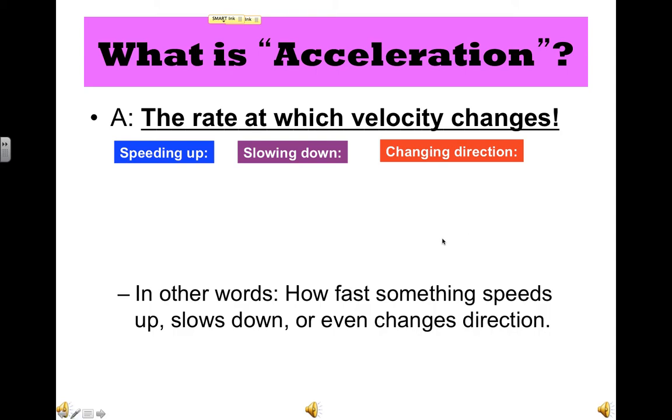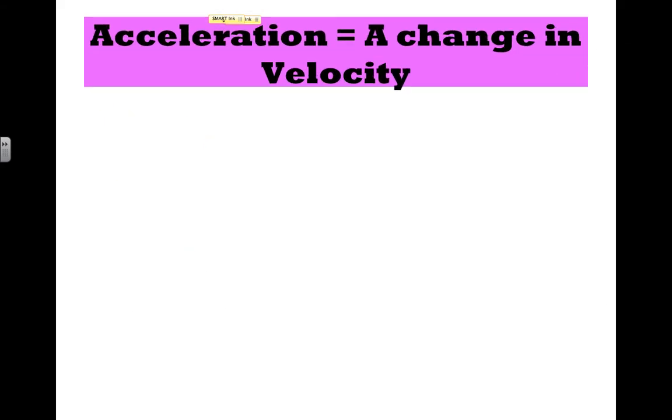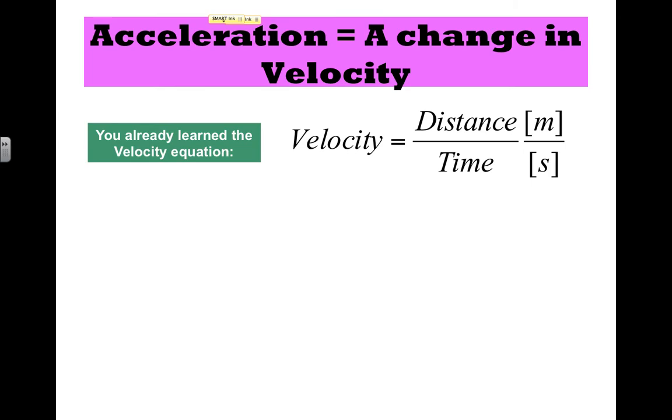So when a bus slows to a stop at a bus stop, that is a change in acceleration. That is still acceleration. Velocity has changed, so it has accelerated. We might call it deceleration. So, good things to know here. Acceleration is just a change in velocity.